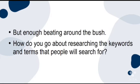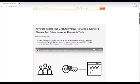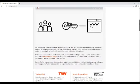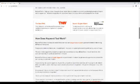But enough beating around the bush. How do you go about researching the keywords and terms that people will search for? The first tip is to find the right tool. A great example is keywordtool.io, which is extremely powerful and has a comprehensive suite of features that also help you to succeed on platforms like YouTube.